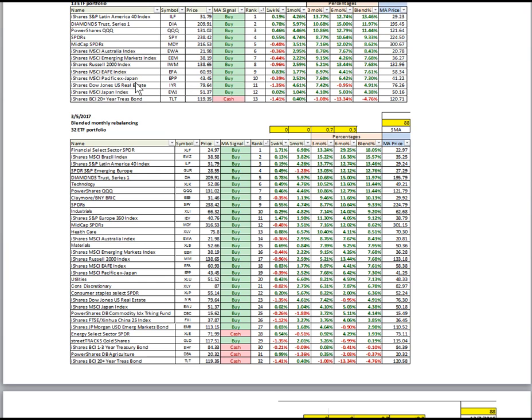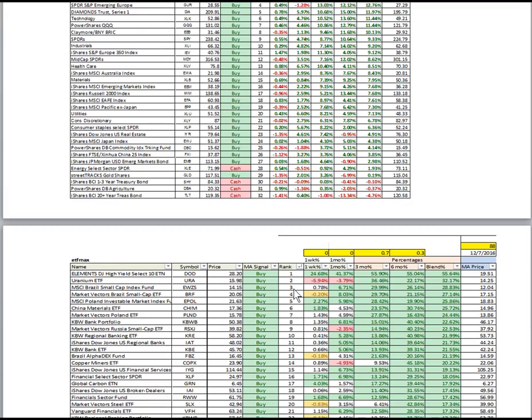These are the leaders of the ETF 13 and 32 portfolios in that BMR system. Again, you see most are on buy signals, being better than their 4-month moving average, and then with the leaders on the blend noted at the top. Financials, Brazil, and emerging Europe actually doing very well right now.